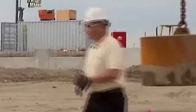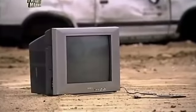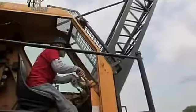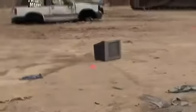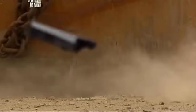To demonstrate the Pounder's precision and power, we've given it a couple of unusual targets. First, a 22-inch television that's about to experience the force of gravity. With the weight 15 metres in the air, the operator takes aim. As the 16-ton Pounder makes contact, the TV's plastic is sheared off and the glass screen is smashed. As the power cord and other debris become airborne, the Pounder settles into the ground. When it's removed, all that's left is a flat-screen TV.